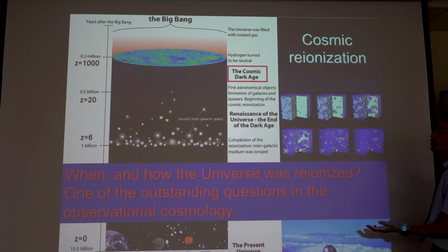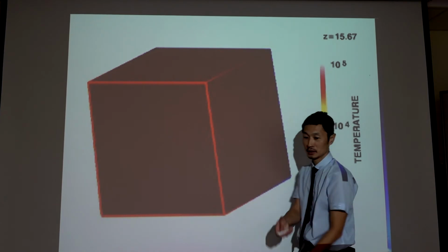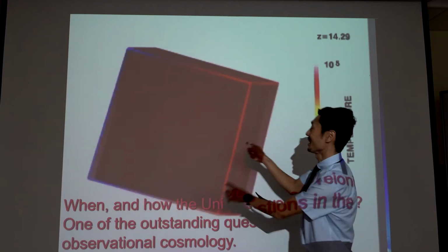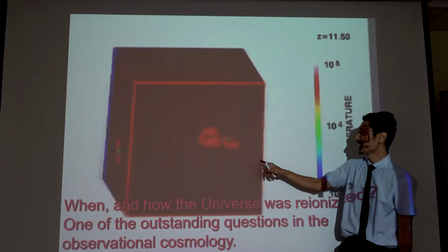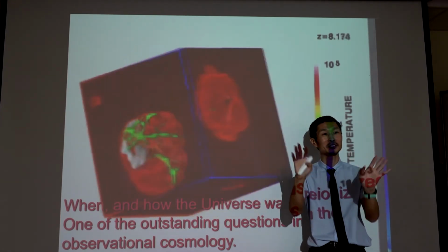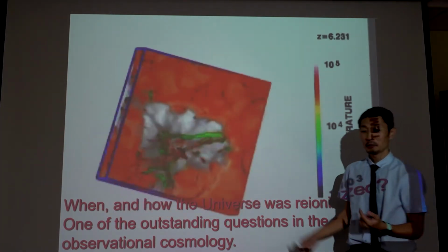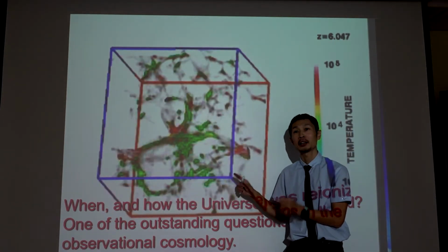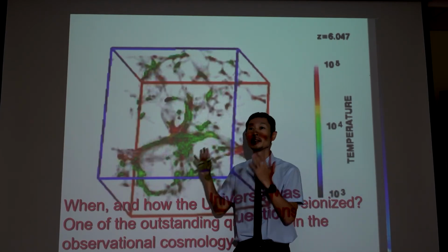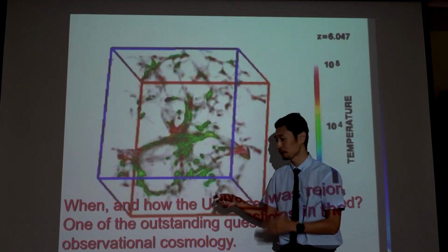So this is a simulation of the cosmic reionization. The neutral universe after the Big Bang is not ionized now, but it will be. It's gradually ionized and becomes transparent. If it's neutral, the light cannot go out, right? So it's the dark age. But now it is gradually ionized and the universe becomes transparent. But this is only a simulation, and observationally, we haven't observed this. We haven't figured this out. So to observationally figure this out is one of the big goals in this field.